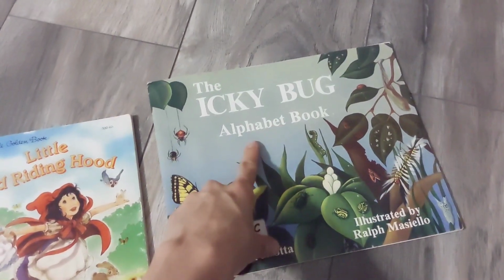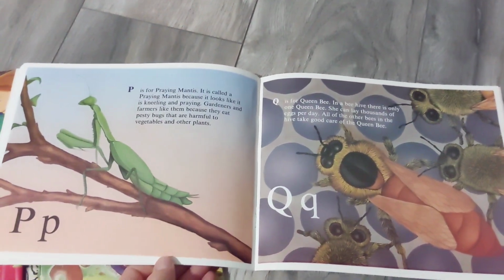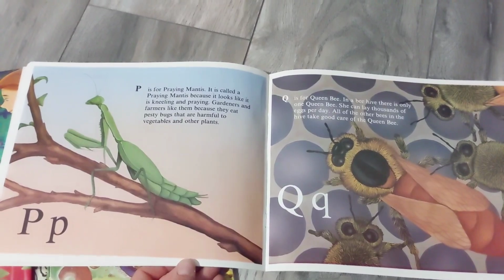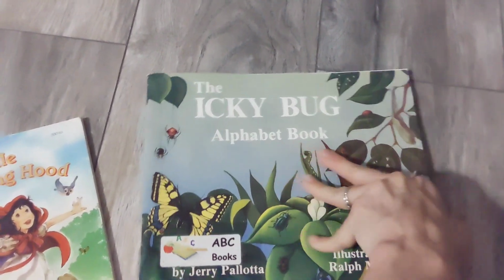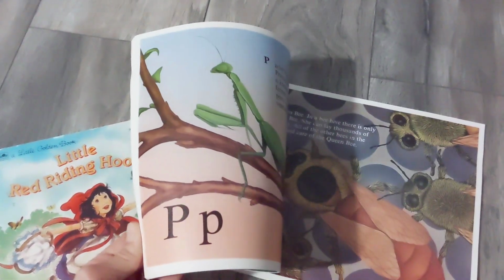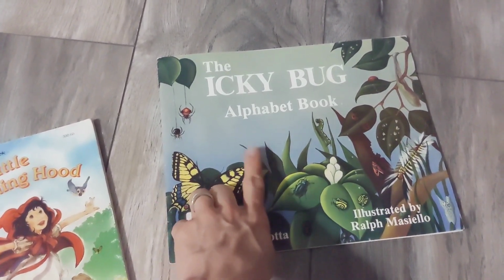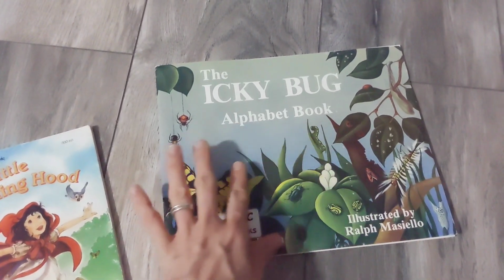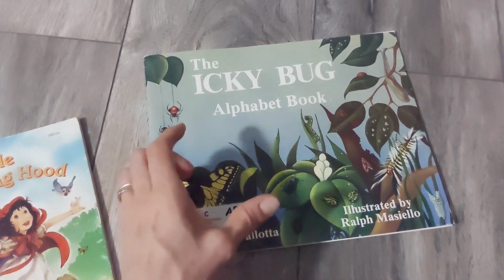What about this book? The Icky Bug Alphabet Book. Right away, people might go, oh, it's an alphabet book, so I'm going to put it with my phonics and alphabet books. Well, I actually don't use it primarily for the purpose of teaching letters and sounds. So I do not house it that way. I house it as a science book. And because I have an entire series of these alphabet books that are all in different life science type topics, I put them all together in my science section.